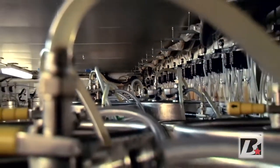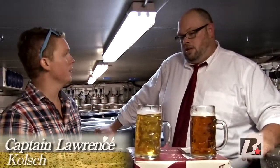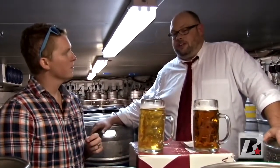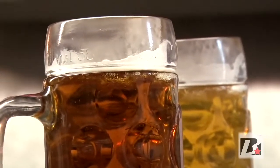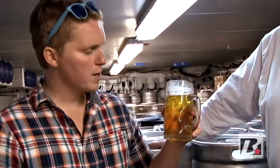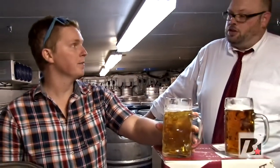So let's go to the light one here. What is this one you got here? That's Captain Lawrence. Okay, and is that a popular one here at Studio Square? It's a very popular beer at Studio Square. We actually go through quite a few kegs of these. We're very popular at the brewery. All right, so let's try the Captain Lawrence here. Definitely. Yeah, it's a very nice light beer. It's a great summer drinking beer.